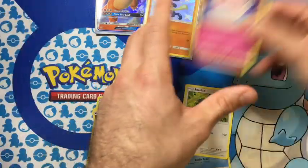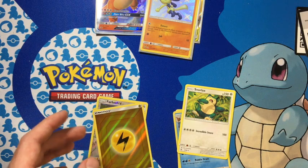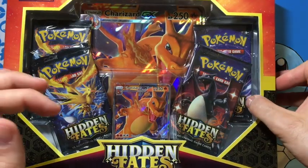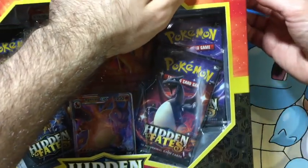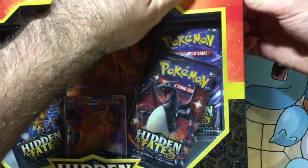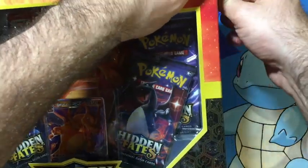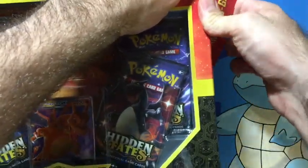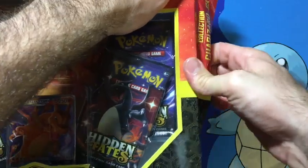Okay. That is box number 1, guys. Let's get box number 2 ready. It is box number 2. We didn't pull the Charizard in the last one. We pulled the pretty cool Articuno, Moltres, and Zapdos card. Here we go in box number 2. Come on, let's not let it be a struggle like last time.